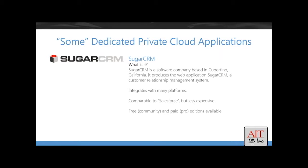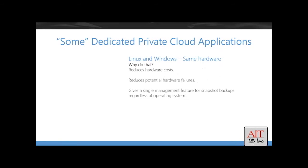Another application that we've seen customers use in that dedicated private cloud environment is Sugar CRM. If you're not familiar with Sugar, it's a kind of a Salesforce alternative, less expensive. There is a free community version, and then Sugar has a paid version as well that has support and a whole bunch of other features. But the free version is actually very expansive and has been integrated into a lot of business processes from our customers.